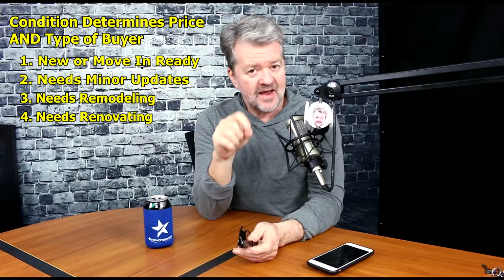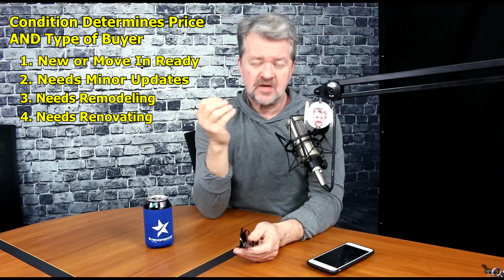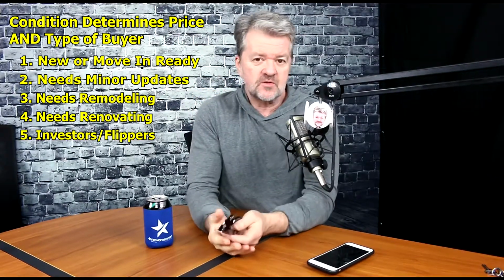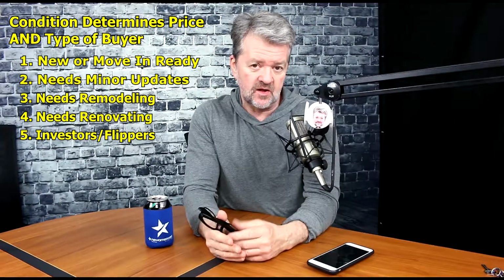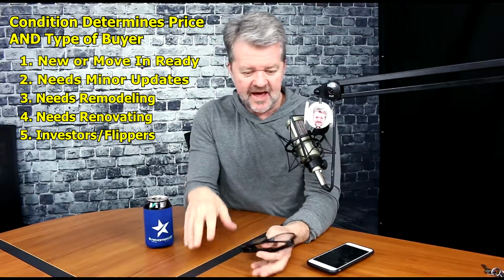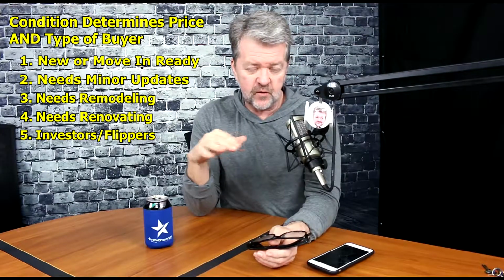But again, they are not going to pay you retail for that house, okay? Because once they're through with the renovation, then it might be worth the retail value, but they're not going to pay you that up front. And finally, you've got the flippers, the investors. They are looking to come in, buy a house for 50 or 60 cents on the dollar of retail, do the renovations, and either turn around and flip it, sell it, or rent it out. They are going to give you the least amount of all the other groups for your home.